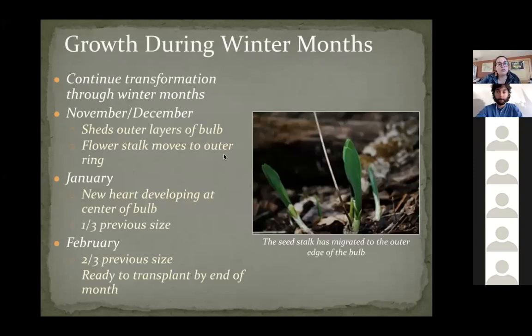So growth during the winter months. The bulb is constantly changing throughout the year. So in November and December, that bulb is underground still, and it's going to shed its outer layers and it's going to be pretty small. If you were to dig up a ramp bulb in November and December, it's going to be a lot smaller than it would be if you were to harvest that ramp bulb in, say, mid-April when the bulb is at peak large size.